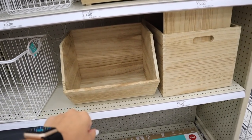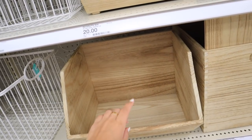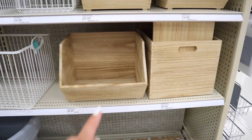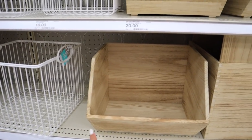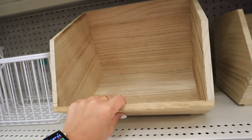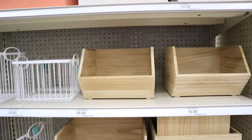So this is another option for something you can do in the cube organizer. This is cool too because you can just easily reach in and see what is in there. They're a little bit more expensive. This is $20. This one is also $20, and then they do have smaller options as well. You could do it on top or on a top shelf of a closet.